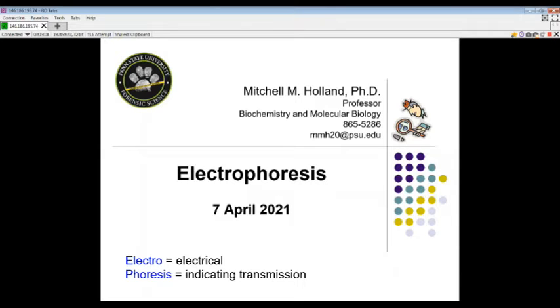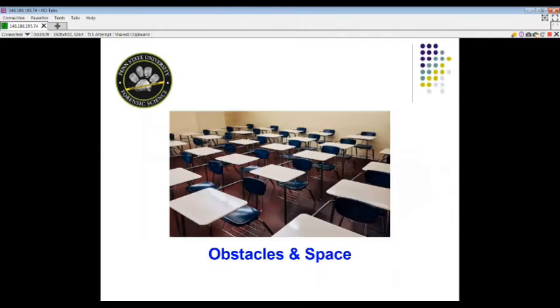When we think about electrophoresis, we're thinking about obstacles in space, right? In any electrophoretic environment, there's some space where the DNA or the protein can move through, and then there are some obstacles. So this is a classroom, and everybody's familiar with a classroom. As you look at it, these desks are pretty close together, so trying to navigate through those obstacles is pretty tough. You can go down the rows, but you really can't go across the rows, so you'd have to come back and then come back down again.